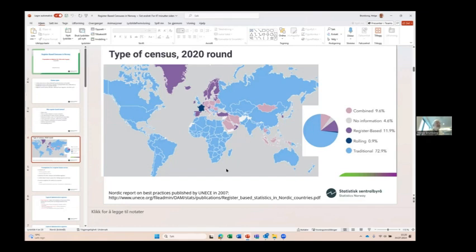We can also see that Korea is dark purple, but they also did not have a fully register-based census, but a combined census. But the Netherlands, Belgium, Austria and Slovenia had full register-based censuses. The three Baltic countries, Estonia, Latvia, and Lithuania, also did not have full register-based censuses, but combined.